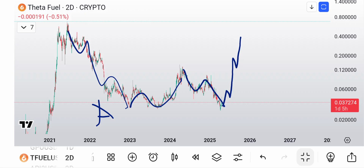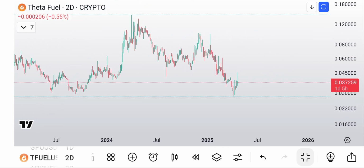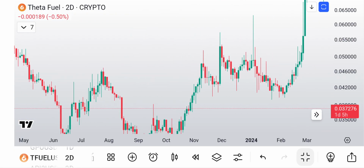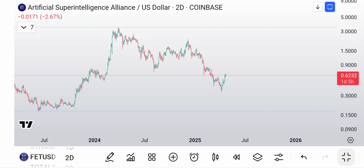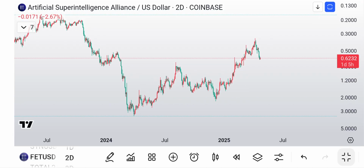Because if this is an A, B, C, that means we're going into the C wave. C waves are very, very aggressive. Look at this C wave right here. A, B, C. Look how fast and aggressive and sharp it was, right? If you look at this over here, and you look at this like A, B, C, well, first, let me flip it upside down so it's the same kind of concept.